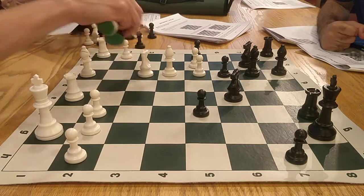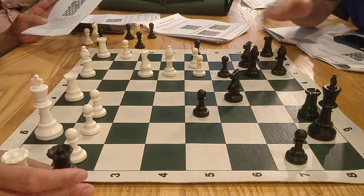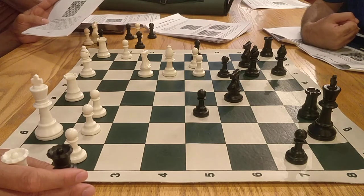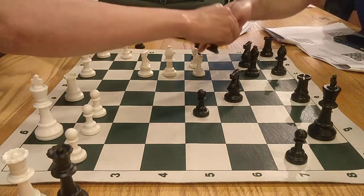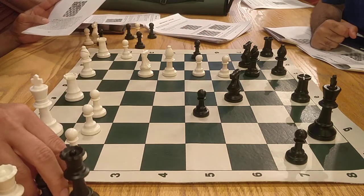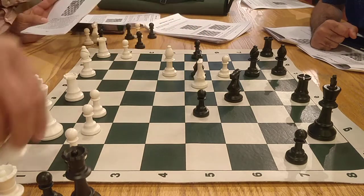Yes, bishop takes it. Queen takes. Oh, he doesn't take here, he just takes it back. Yeah, you don't want to give up the bishop here, I guess. This looks so shaky. Oh, I guess because white is better. That was a funky position for sure.